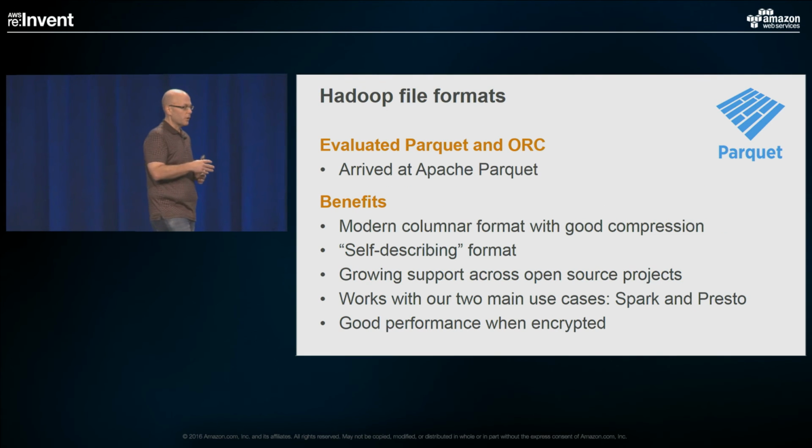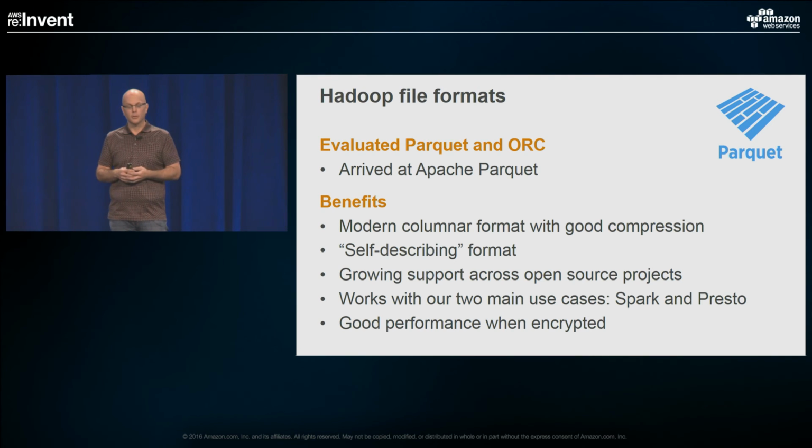So I talked about Parquet. We actually evaluated both Parquet and ORC files, and we arrived at using Parquet. It's a modern columnar format with good data compression. It's a columnar format, right? So you get better data compression with adjacent values for a column.